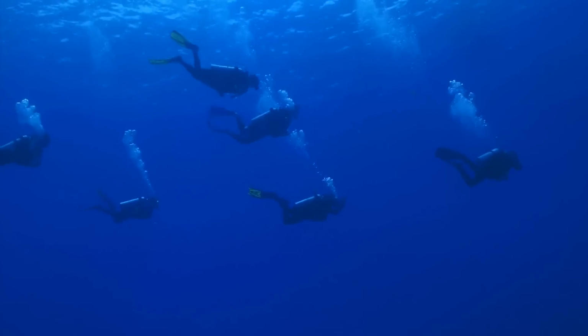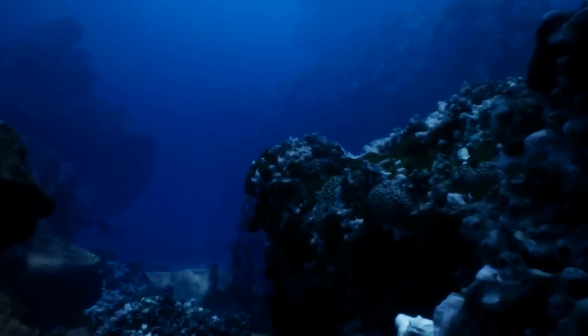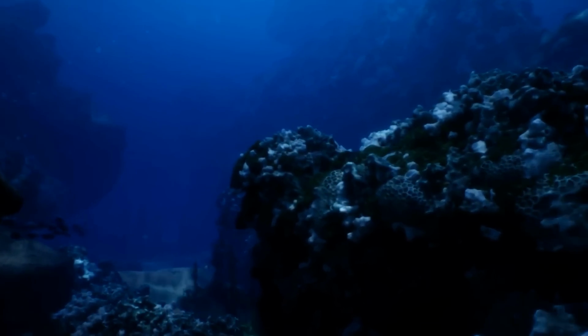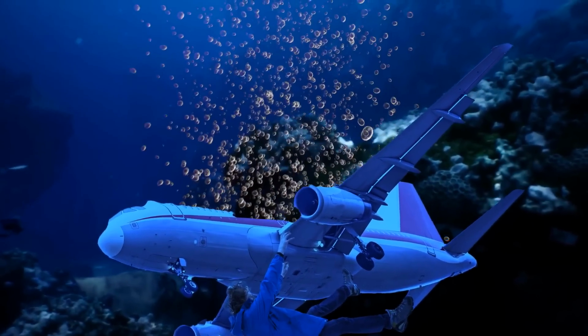Pressure has a lot to do with it. Our deep ocean is a beast of a place with no visibility, freezing temperatures, and pressure that's so intense that in certain areas it would make you feel like you're having the weight of 50 jumbo jets on your body.